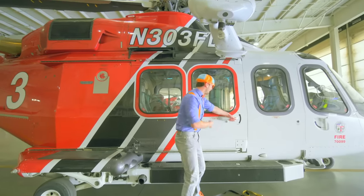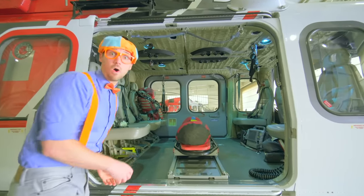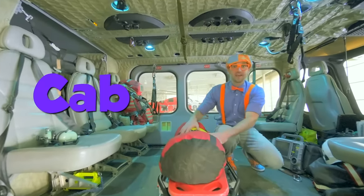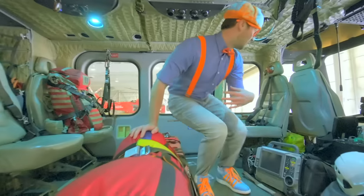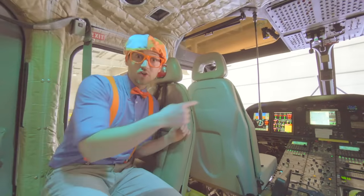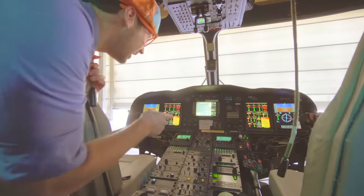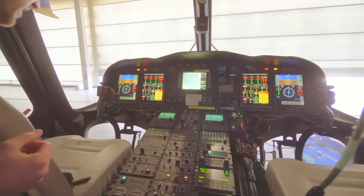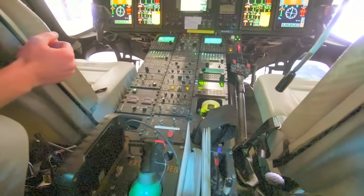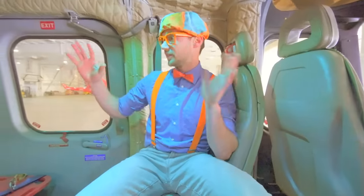We have to open up the door. Whoa, do you see in here? This, yeah, is the cab of the helicopter. Come in here. Whoa, there's so many cool things in here. First, let me show you the cockpit. Whoa, look up there. There's so many cool instruments, gadgets, radios. Whoa! Okay, for now, I'll show you the cab.